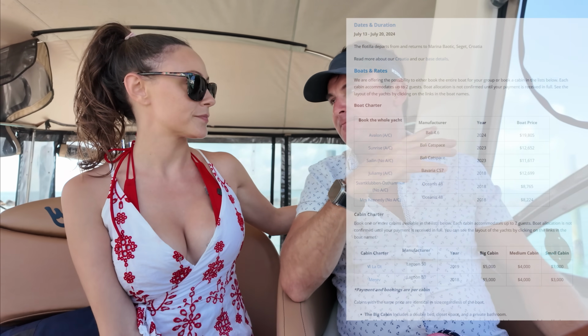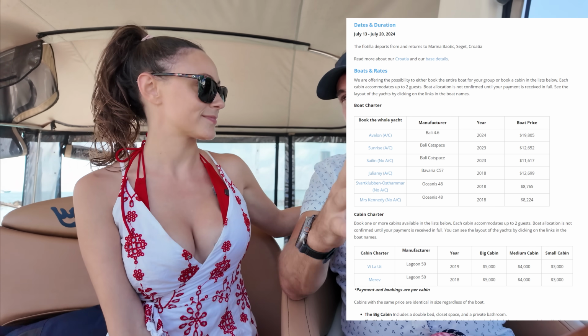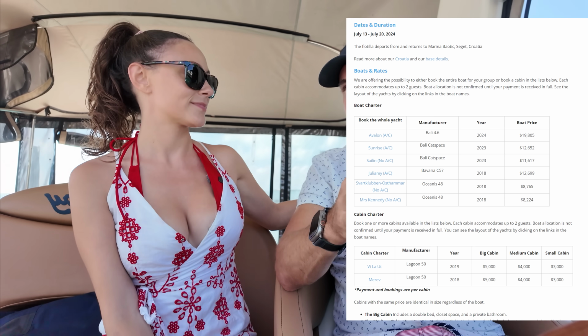But if you can't fill a whole boat, you can do it by the cabin, and that comes with a professional captain included with your price. And those cabins range from $3,000 to $5,000, depending if you want a smaller cabin or a bigger cabin. They have $3,000, $4,000, and $5,000 cabins. There's only 5 cabins left.